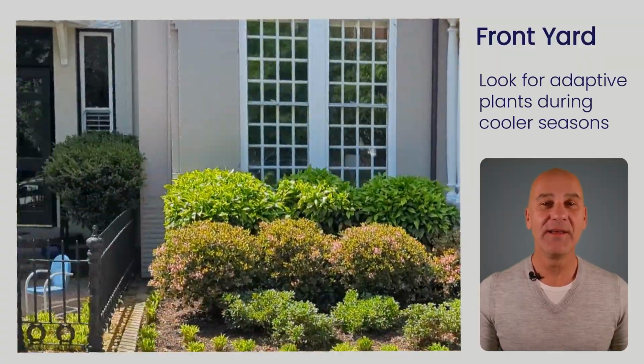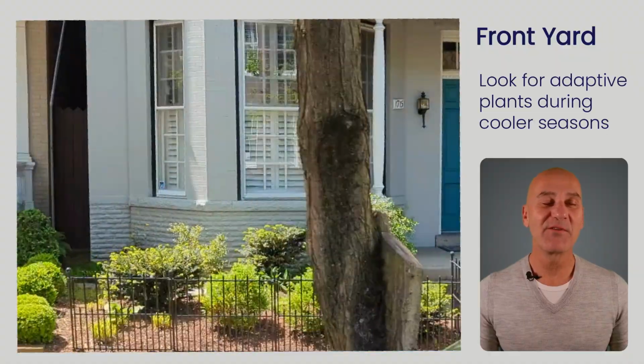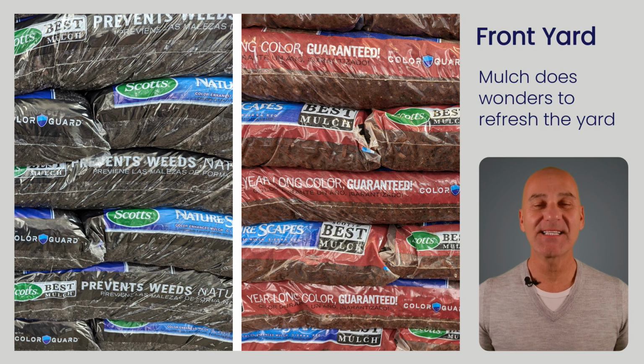I call it R&D. That's rip off and duplicate. There's no need to be clever for successful landscaping results here. Now let's talk mulch. It's the easiest and cheapest way to substitute grass that is difficult to maintain.